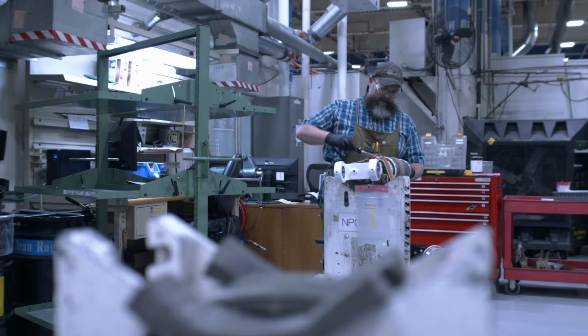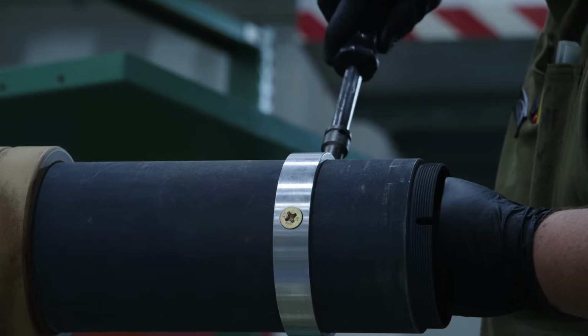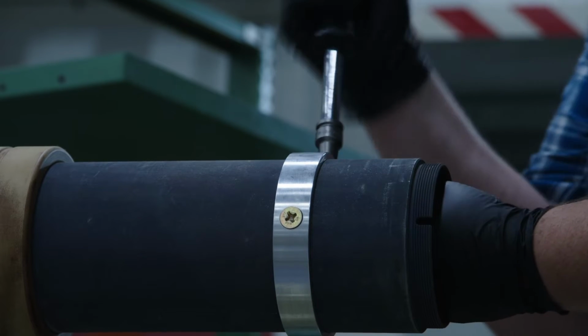The smallest detail matters. It's all part of a big cog, and we're only doing one piece, and it has to line up and everything has to work perfectly.